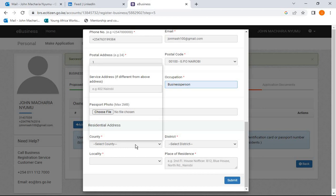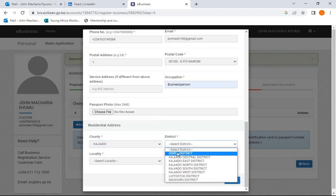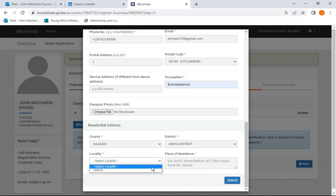Then we go to the county. Again, here you need to provide your residential place. So remember, the business maybe has its own building, and also you have your own residential place, so you provide it here. So here you can even use numbers.